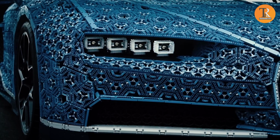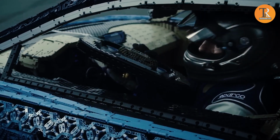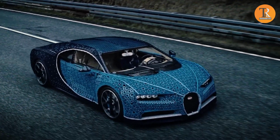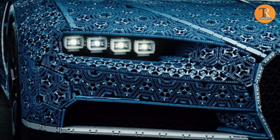It's like a puzzle. The little car has a working 8-speed gearbox and a tiny engine with moving parts. Inside, there's even a small speedometer. You can open the doors and the hood to see all the cool stuff up close, making it a bit tricky but fun to build for Lego fans who like a challenge.